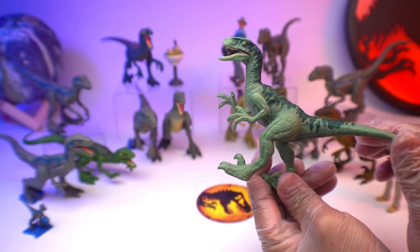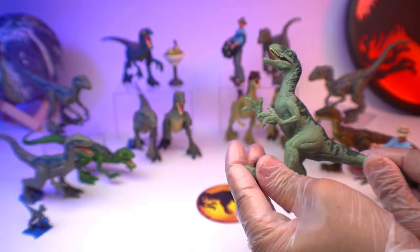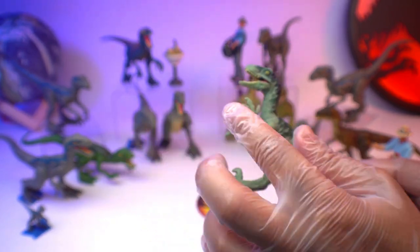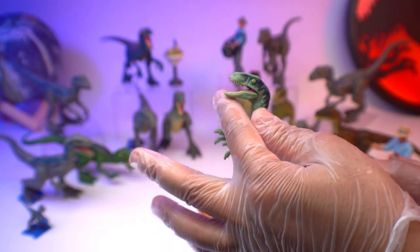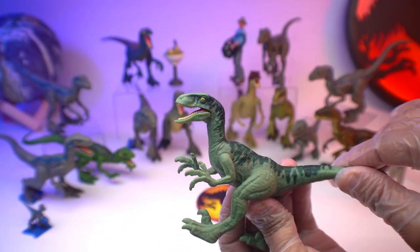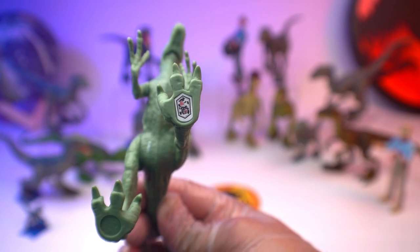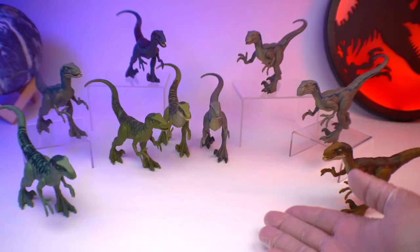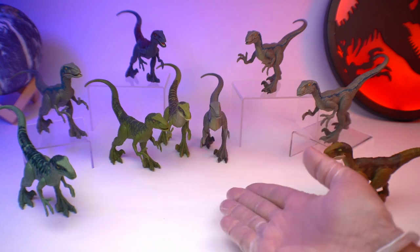It does not have an action feature, and sports some very limited articulation. The legs can go up and down, the arms can go back and forth, and the jaw opens and closes. The neck has zero articulation, and the tail cannot swivel. Mold number 9 has 9 variants and is tied for the second largest group.